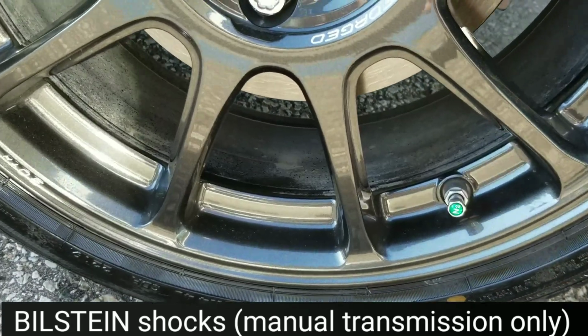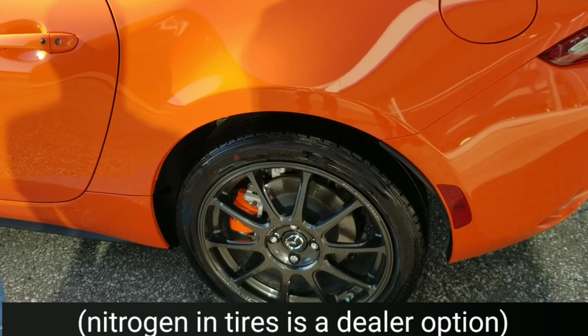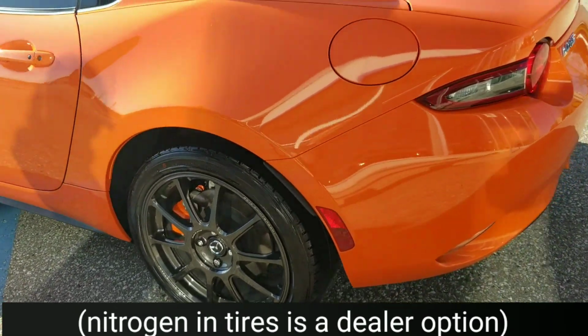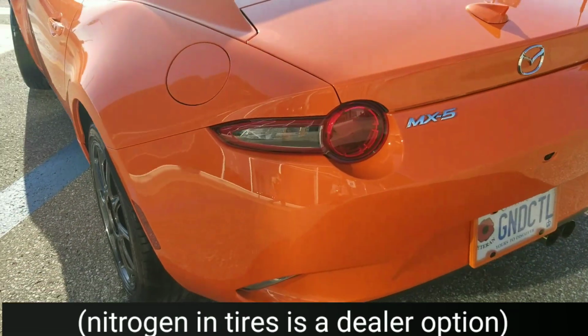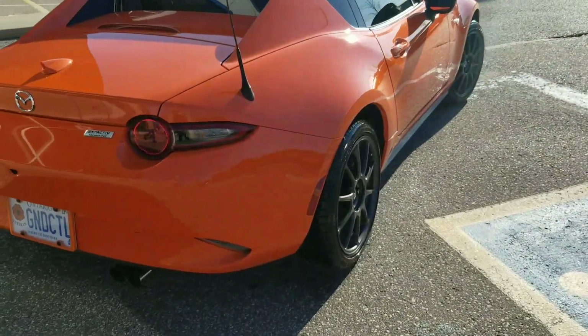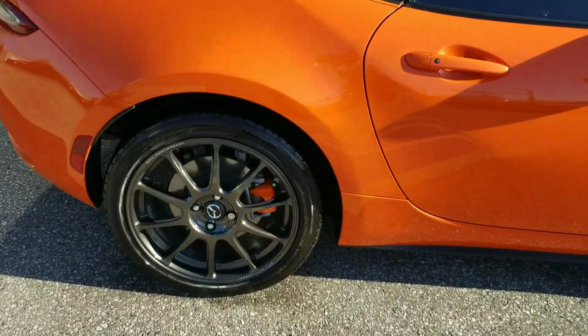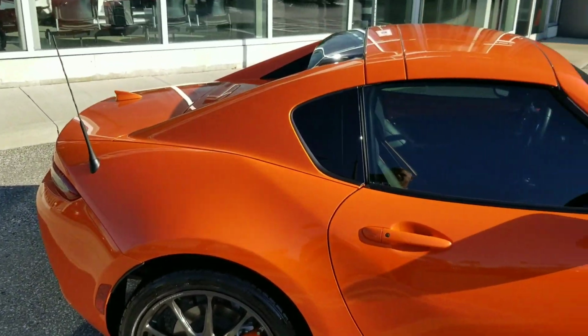And is this nitrogen in here? Yes, it is. So we've got nitrogen in the tires as well. What that's going to do, it means it's going to keep the air in the tires neutral. So if it gets super hot out, or if it gets super cold, it's not going to change the consistency, the amount of air in your tires, which is handy, of course, if you are going to be using this car for what it's built for.